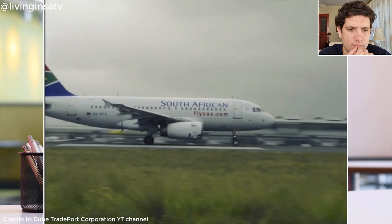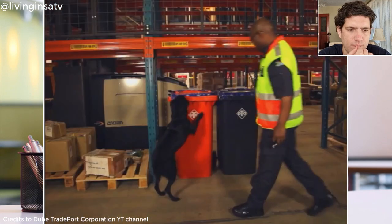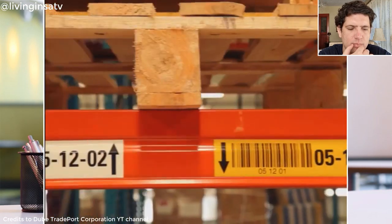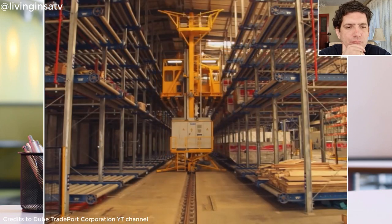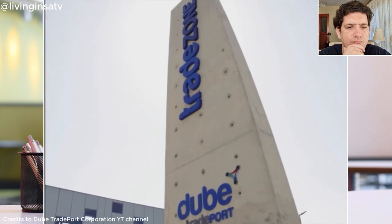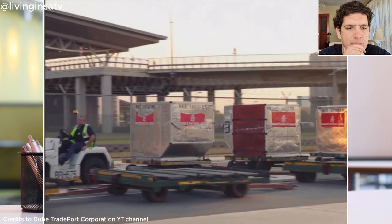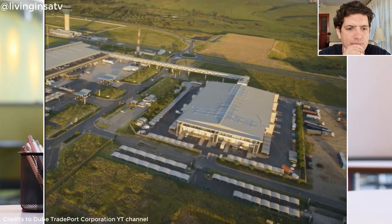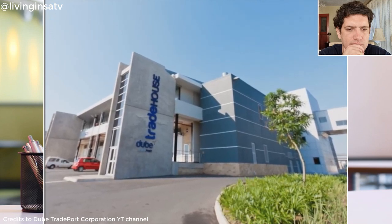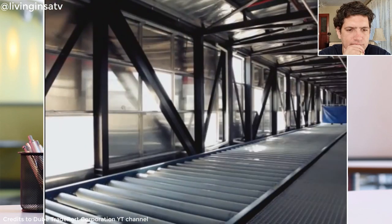Dube Trade Port comprises Dube Cargo Terminal, one of the most secure and technologically advanced in the world, capable of handling 100,000 tons annually with automated handling for the efficient processing and movement of time-sensitive goods 24/7. Dube Trade Zone, designated an IDZ, contains premium, fully serviced industrial real estate and is the ideal location for air freight-orientated light industry. Home to Dube Trade House, which accommodates freight forwarders and shippers in a single facility, Dube Trade Zone provides fully integrated supply chain efficiencies.